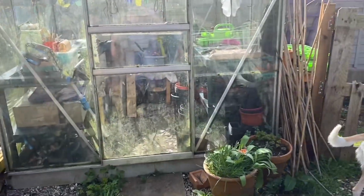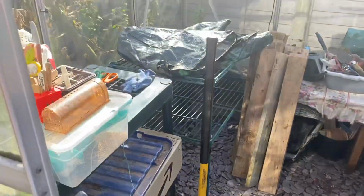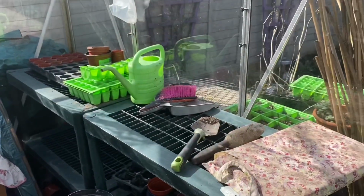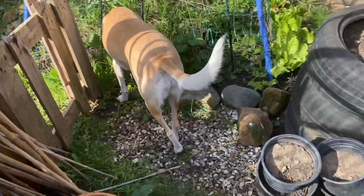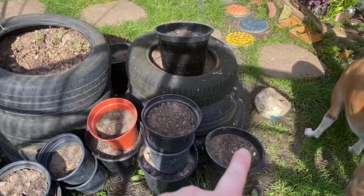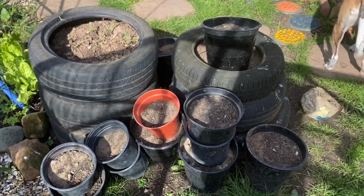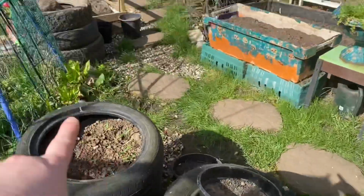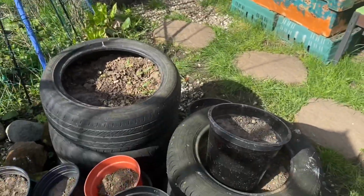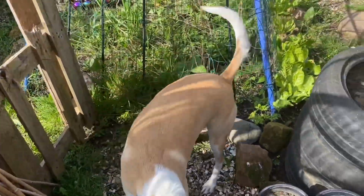Lots of work in the greenhouse. This you couldn't get in at all. And now it's all ready to be planted up. I went and got compost as well this morning and potting compost. This is soil ready that was inside pots in the greenhouse that I have filled these beds up with, and you can see I've started filling up the tyres again where it all fell. Luna, come out darling, come out.